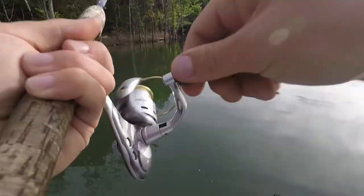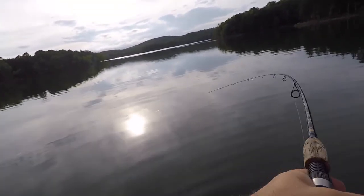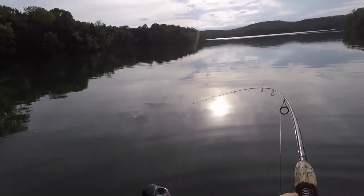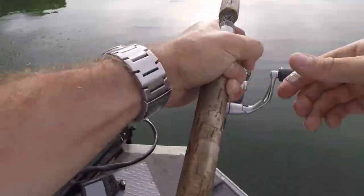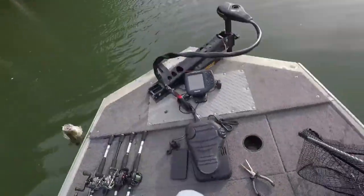Oh, my line's taking off. Oh, he's fighting hard. That's a smallmouth. He's coming to the boat. Oh, that's a good largemouth. No, it's a good smallmouth.